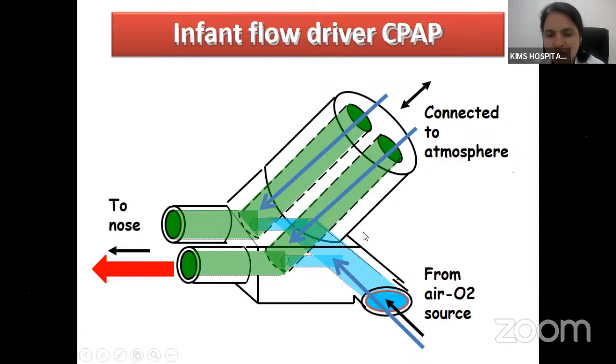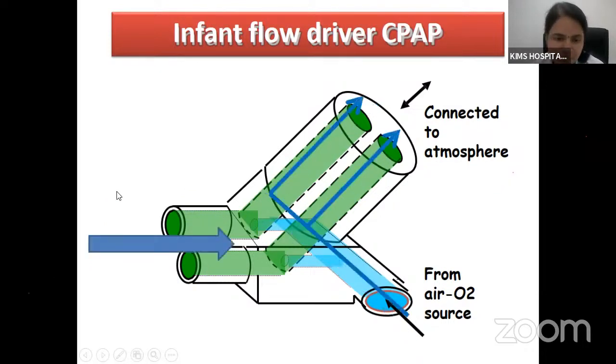to the atmosphere. So during inspiration, when the baby inhales, a negative pressure is created at the level of the interface. So this entrains an additional flow of gas from the atmosphere over and above the constant flow of gas that is coming through the inspiratory circuit. So if we have a set flow of say 6 liters per minute, based on the negative pressure that is generated by the baby, an additional flow of gas will be entrained from the atmosphere, which may be 2 or 3 liters per minute, leading to a net flow of gas of around 8 or 9 liters per minute.